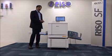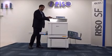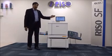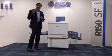You can feed the document in many ways. The machine can scan the document and take printouts, or it can print directly from a PC, or it even has the capability to print from a pen drive.